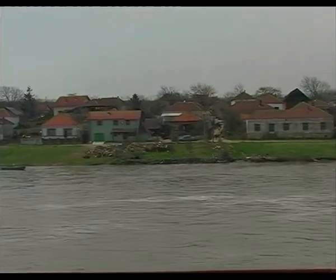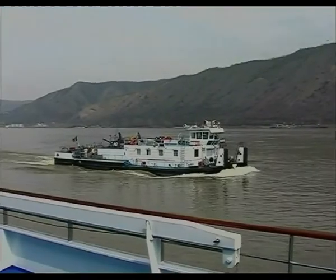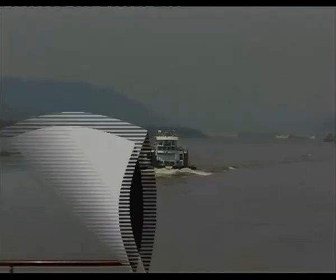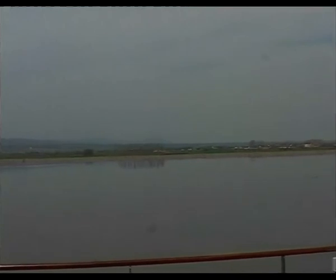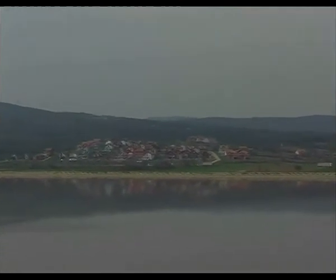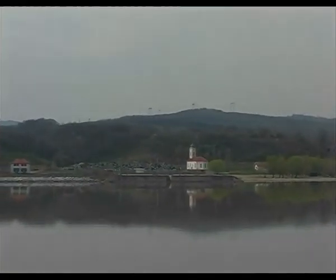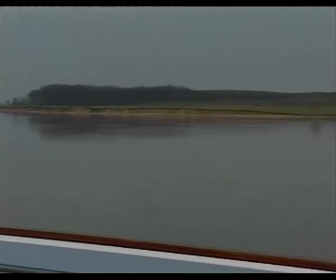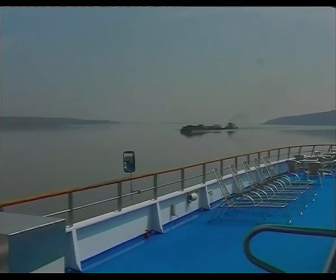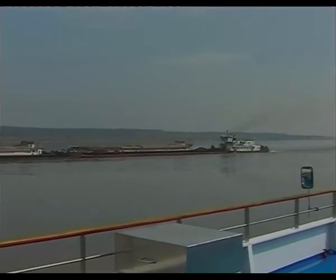A pusher tug like this seems to be a floating brick, but be assured it's much more shipshape below the waterline. We're about 35 miles below the rushing overflows. It's flat country now, making for a wide, sluggish river. Just identify the blue over yellow flag of Ukraine at the tug's stern, representing blue sky over golden cornfields, they say.